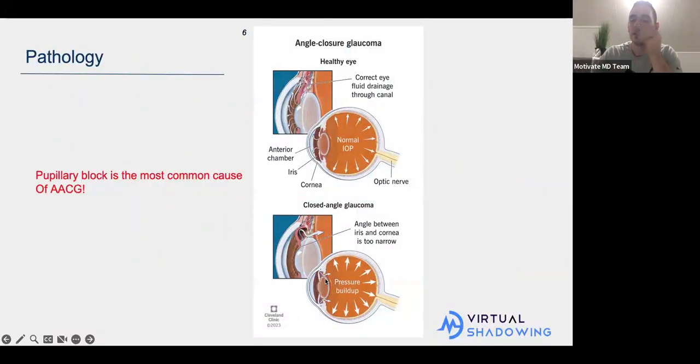So we talked a little bit about how the ciliary body produces the fluid inside the eye. And that is supposed to travel around the lens and through the iris and into this front part of the eye. And it's supposed to exit just as a drain through this angle of the eye. So what happens in an angle closure is that there's a blockage of this fluid through this little pathway between the lens, or the cataract in this case, and the iris.